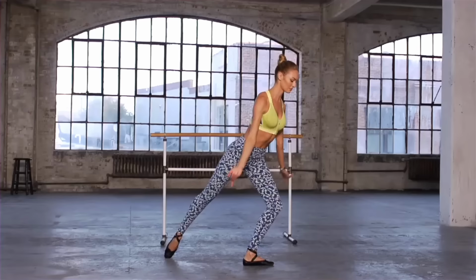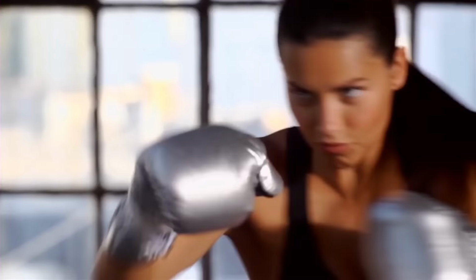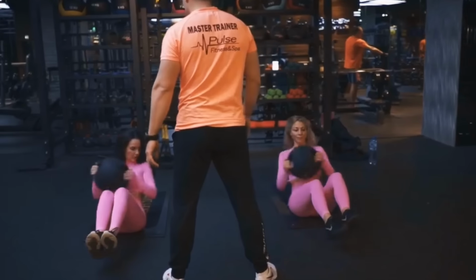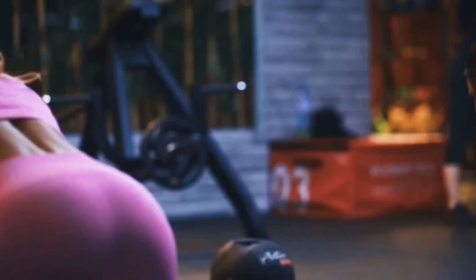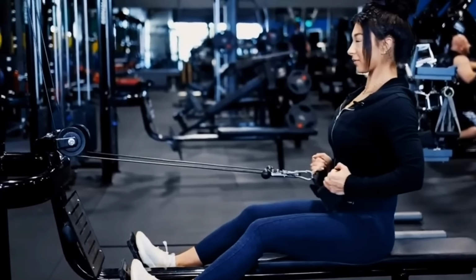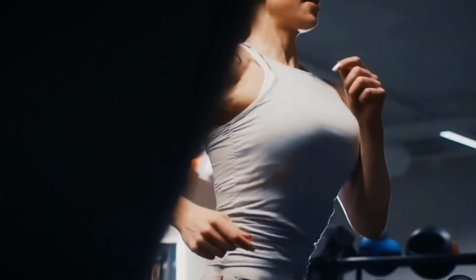Regular physical activity is a key component of the Victoria's Secret model look, with workout sessions generally lasting at least an hour. The workout plan of a Victoria's Secret model typically incorporates a combination of cardiovascular exercise, strength training, and flexibility work to achieve a toned, lean physique. Cardiovascular activities such as running, cycling, or high-intensity interval training help to burn calories and improve overall fitness levels.